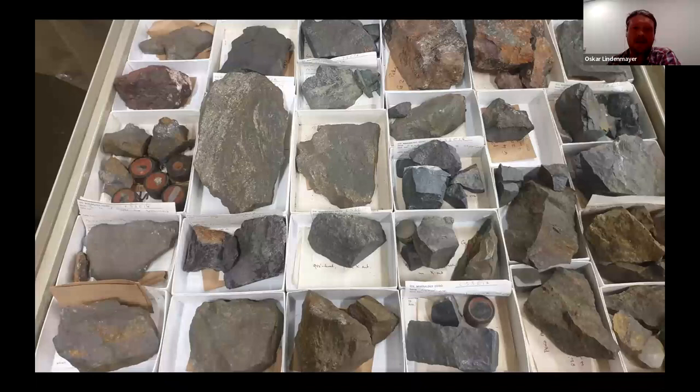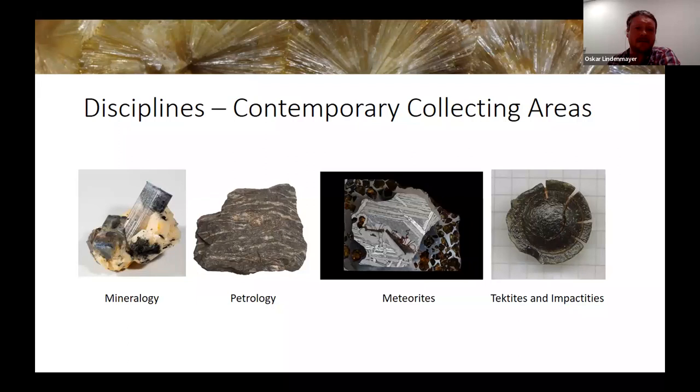Okay, so now we'll talk about the contemporary collecting areas of mineralogy, petrology, meteorites, and tektites and impactites, and just give you a bit of an overview of the sizes of the collections, what kind of material we've collected, what's particularly significant about those, and show you some examples.